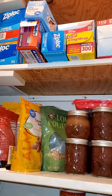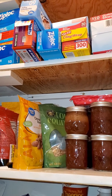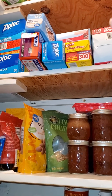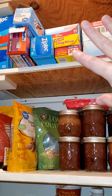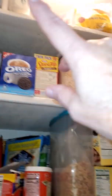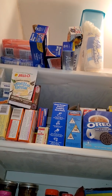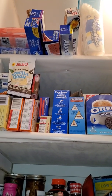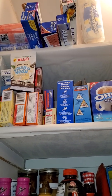Unfortunately, I had to move the aluminum foil because the boxes were longer, and every time I tried to get a box out of either the cling wrap or parchment paper or storage bags, all that stuff kept falling on my face because of aluminum foil. So the aluminum foil went higher. I don't use it as often. I use a pair of tongs to get a lot of stuff down if I don't get my stool out. I have a stool in almost every room of the house.